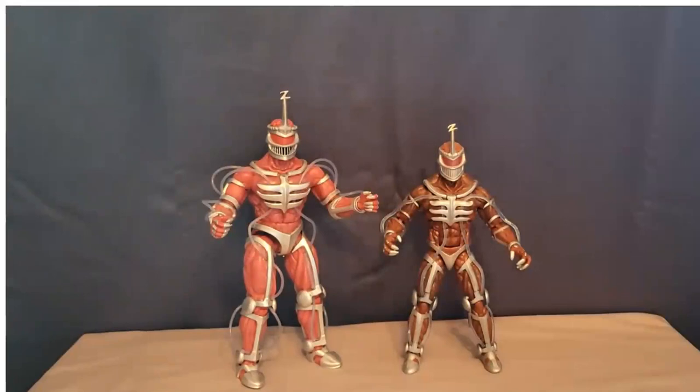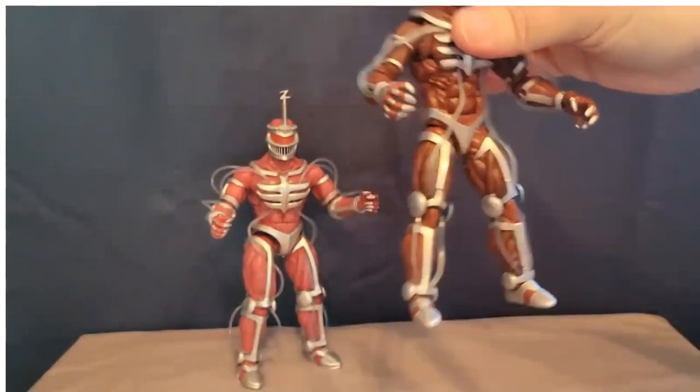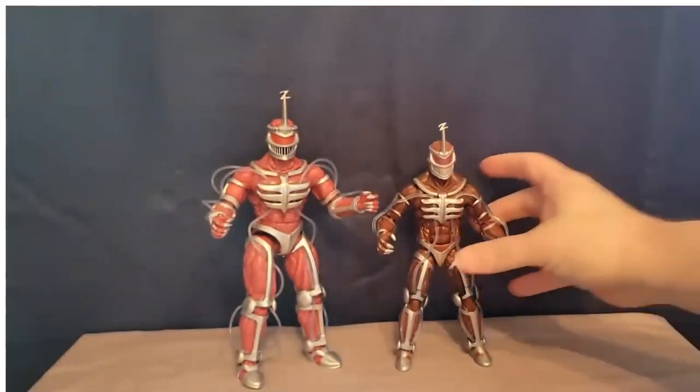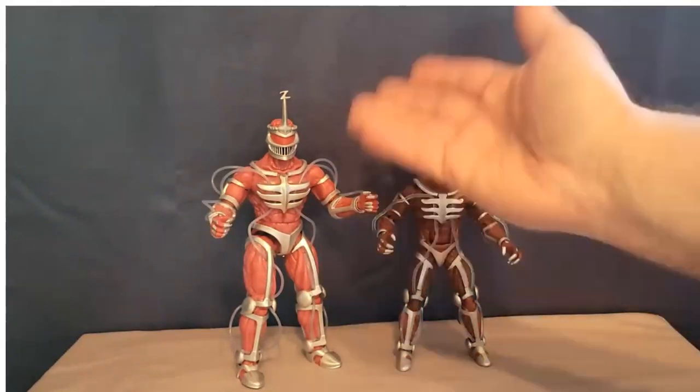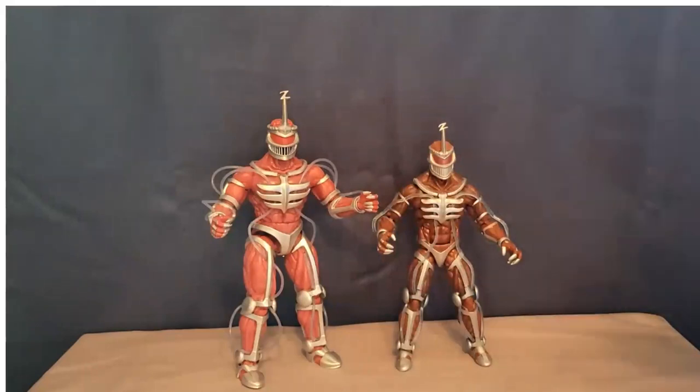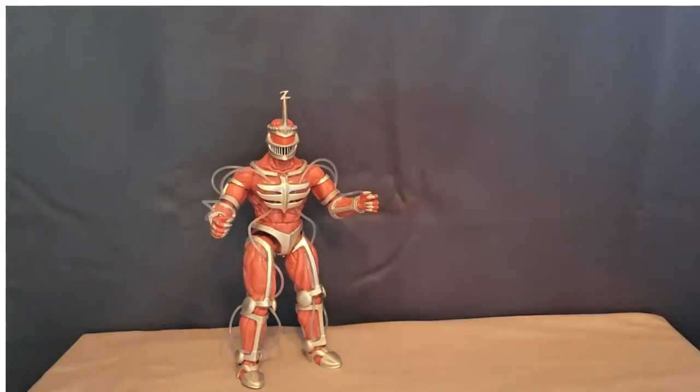Articulation on the Lightning Collection Lord Zedd is, I think, a lot better. He doesn't have, obviously, the gaps in the hips, and he just doesn't feel as fragile as the Super 7 figure. And I feel like the sculpting and details are about equal, honestly. I definitely like the brighter red, but I also kind of like that this guy scales a little better with some of the other figures. They definitely both have pros and cons, but I really do like the Lightning Collection figure, I gotta say.